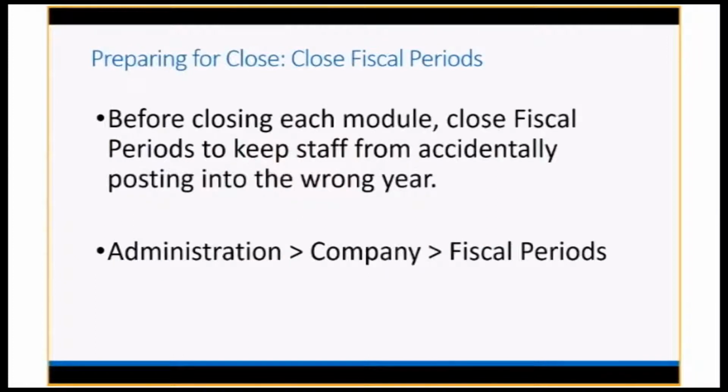Okay, and then the last thing you'll do to prepare for close is close your fiscal periods. Before you close each module, you'll want to close your fiscal periods to keep your staff from accidentally posting into the wrong year. That is done in Administration, Company, Fiscal Periods. And I'm pretty sure everybody on this call has done that before.